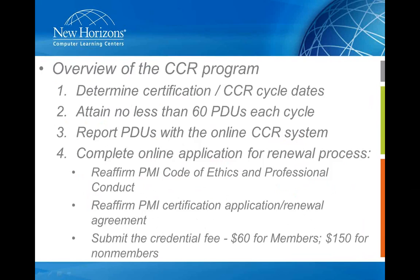First thing you need to do is you need to know the dates of your cycle. Everybody's dates follow the same set of rules. You determine your certification or CCR cycle dates. We're going to talk more about that in just a moment. Within that cycle date, which is a full 3 years, each cycle you must attain no less than 60 professional development units. No less than 60.